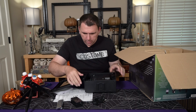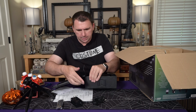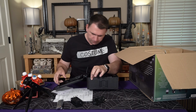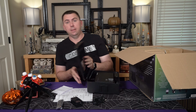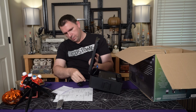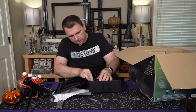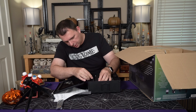I'm just kind of curious as to how we run this cord outside the case. There is a little hole here and a slot in the back. So clearly I think it's that slot. We just take our cord, push it in the slot in the back, and can plug it into the projector.